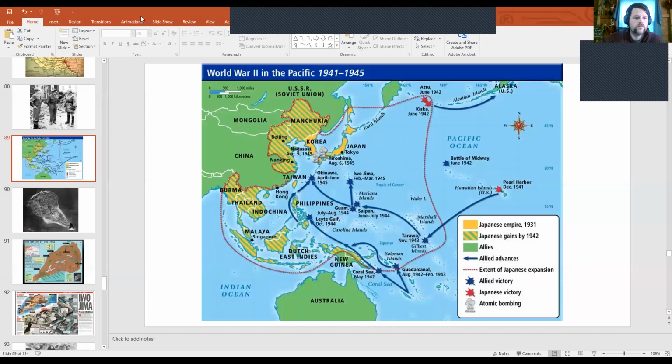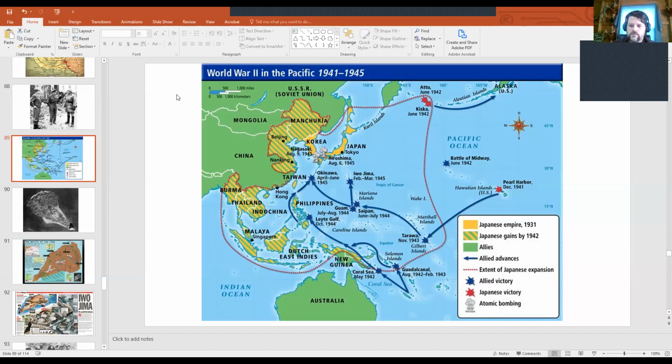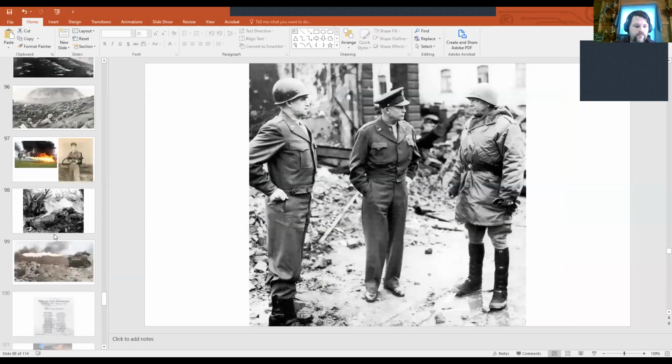In this video, I'm going to show you a map here. This is from the PowerPoint. There's a map in the textbook. I think it's page 636, but here's another map to help you with the practice test.